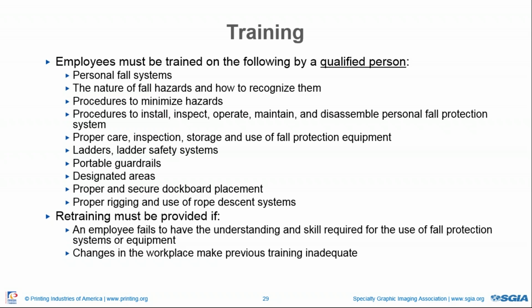This is not the case for walking working surfaces or fall protection training, okay? It must be a qualified individual. They must have some kind of certification or degree of some sort in order to comprehend all of these specifications. It's very technical. It can be very complicated. So that's why they wanted a qualified person. But you need to train them on the fall arrest systems, the nature of fall hazards and how to recognize them. It's very difficult to explain hazards to employees. They might walk past a hazard every day and not realize it actually is one. So that one might take some conditioning of your employees.